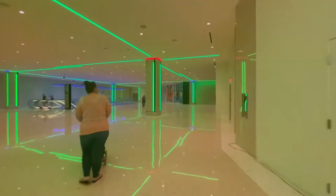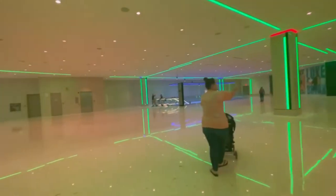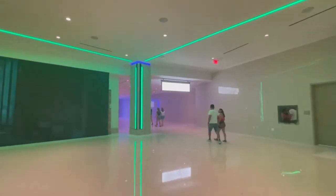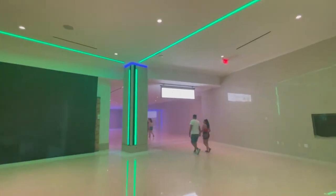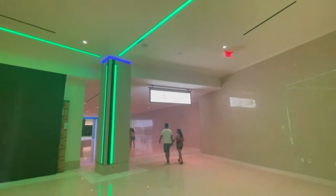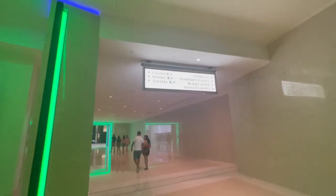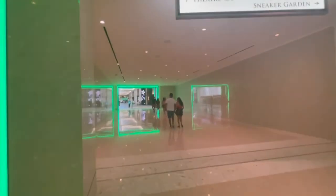So we are headed towards what is called the Vegas Loop. I don't know what that is, curious. All right, we've got a big open area of nothingness right now. And then this goes around. All right, we are headed out of the nothingness and down the other side where apparently there is another Starbucks and another sneaker garden, hotel, casino, theater.